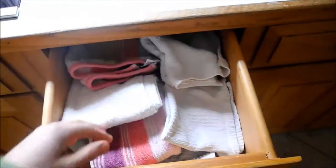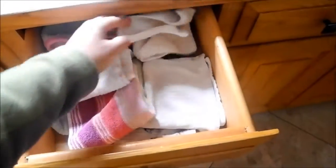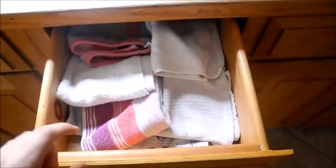The next thing that I purchased that has saved us a ton of money is these rags. We do not buy paper towels ever. So I have these rags in here. These are what I use to wipe down the counters or spills on the floor. And then in here, I have a whole other drawer full of them.